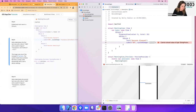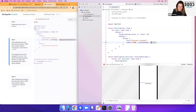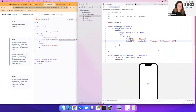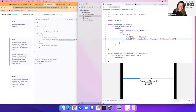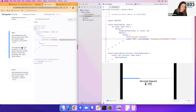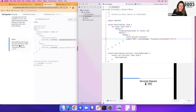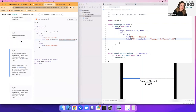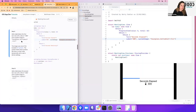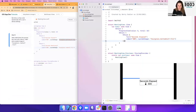So I continue. Add a label below the first text view with the title 300, and I hope I will write it correctly, in order not to make a mistake. So here above, in my little canvas, you can see live what we are coding. After that, if we follow the tutorial, the image used is an SF symbol, one of the included SF symbols. And so add a label below the second text. So my VStack, maybe again, I had to create another VStack, but I don't believe they mentioned it. Okay, they do not mention that, for example, I can do the same here.